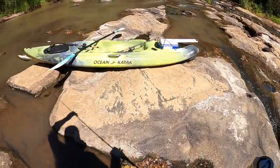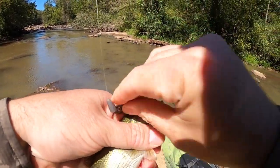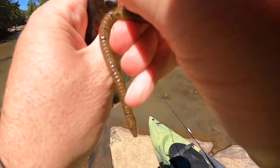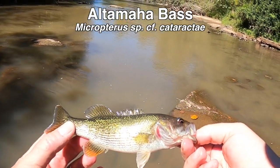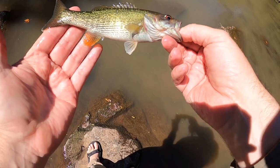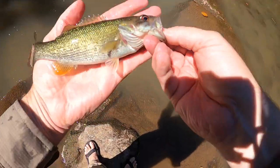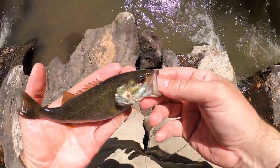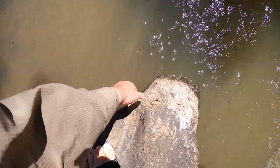Another one. Same kind of deal. You can sort of see the coloration, especially in the anal fin. You can kind of see the coloration in the caudal fin. I'm going to put this one back where I caught him. See ya, buddy.